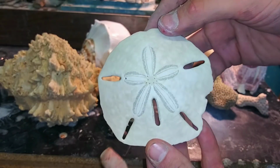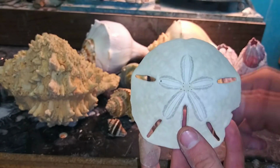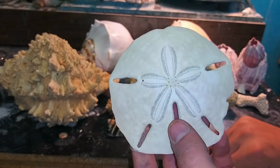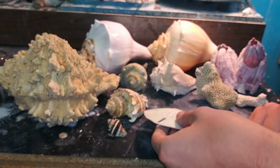I actually found this one recently. As far as sand dollars go, it's nothing special, but it was my first sand dollar, and I've been going to Florida for years and years and years, and I would always find them broken or like little pieces of them, so it meant a lot to find my first actually intact one.